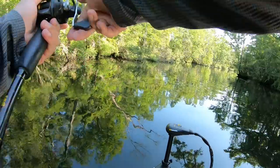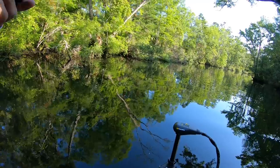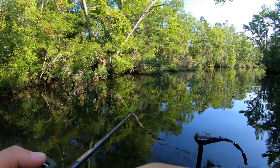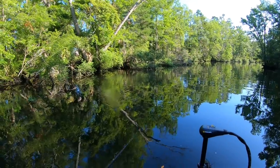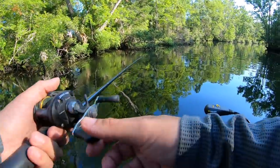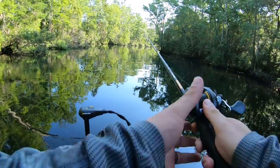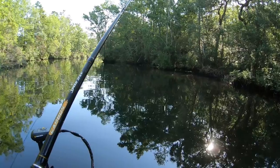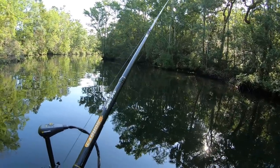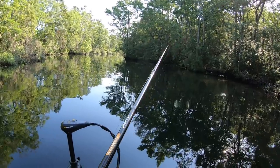I'm doing a little experimenting too now. Boy, I posted a Whopper Plopper video a while back. Everybody roasted me for how fast I was fishing this. Well, keep in mind, I'm in real swift currents. I got to kind of fish it fast. But the last few times I went out, I fished it slow, twitched it, did all the little tips. I didn't do very good. I have found, at least here, fishing this thing fast, like I do a buzzbait, I tend to get more bites.